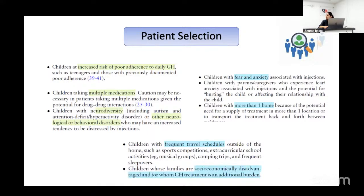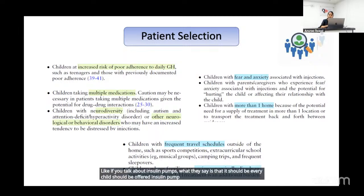Like if you talk about insulin pumps, what they say is that every child should be offered an insulin pump. They have mentioned that it should be given to all, but who are the priority? Priority should be given to these, priority should be given to those. And those who are doing well and do not have any problem with the daily, they can go with the daily. There is no problem.